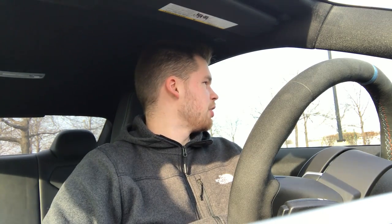Except for V10s and V12s, but you can't really own those cars. I mean you can, but you're gonna need two cars if you own one of those, except for the V10 M5, the old M5. Anyways, guys, and that's my car right there. I hope it didn't get picked up in the background.